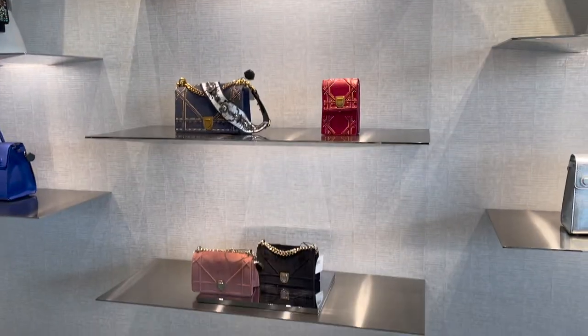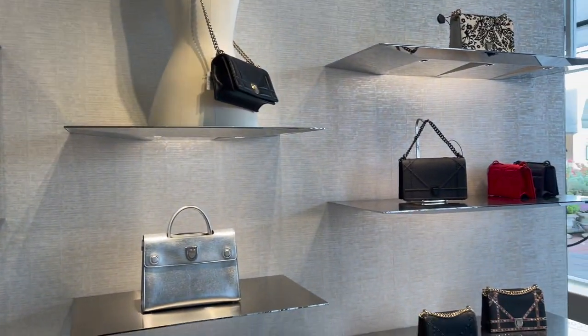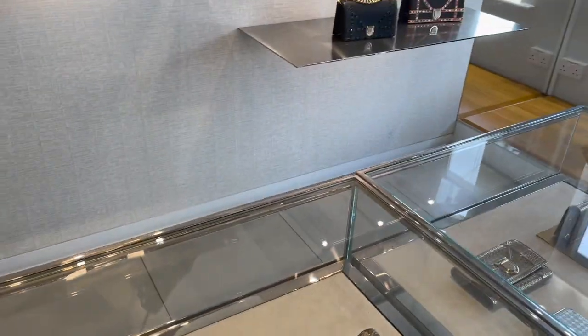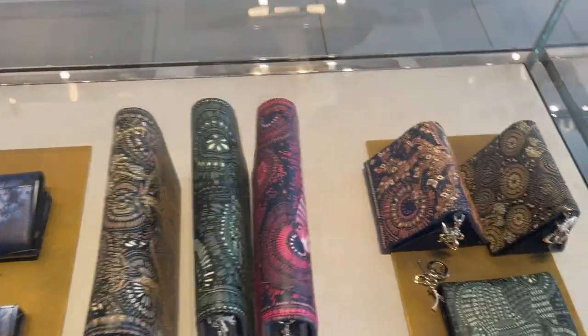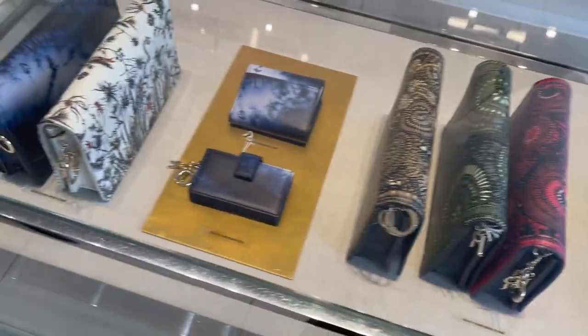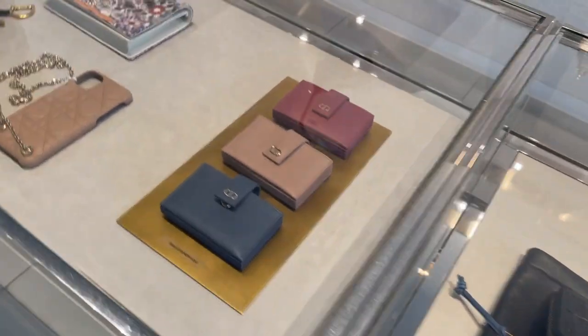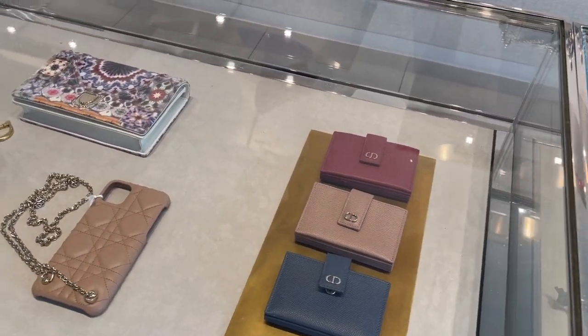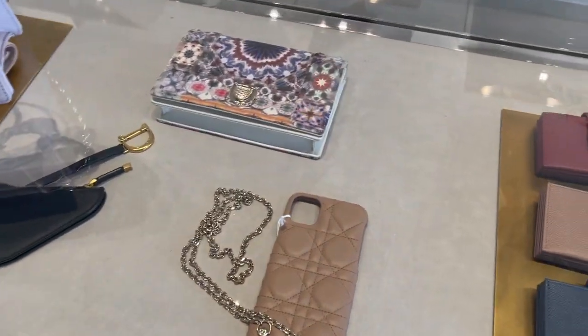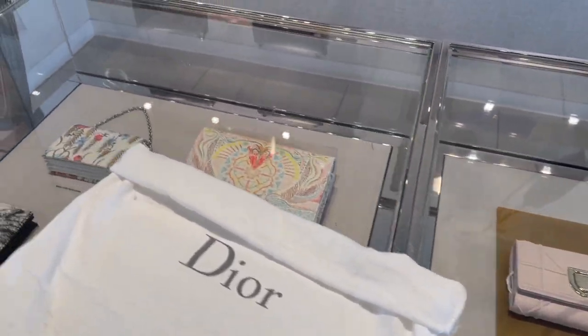It seemed like the main bag, or one of the main bags in the store, was a Diorama. They had quite a few different colours, and I think the proper bag version of it was about £1,500. I have always loved the Diorama, so I was kind of in heaven. I think I have to add this to my wish list. In person, it is such a beautiful bag. So if you're a fan of that bag, head down to Bicester Village.